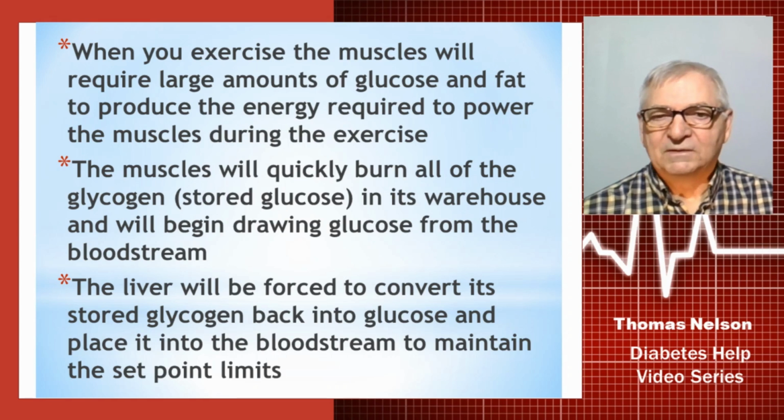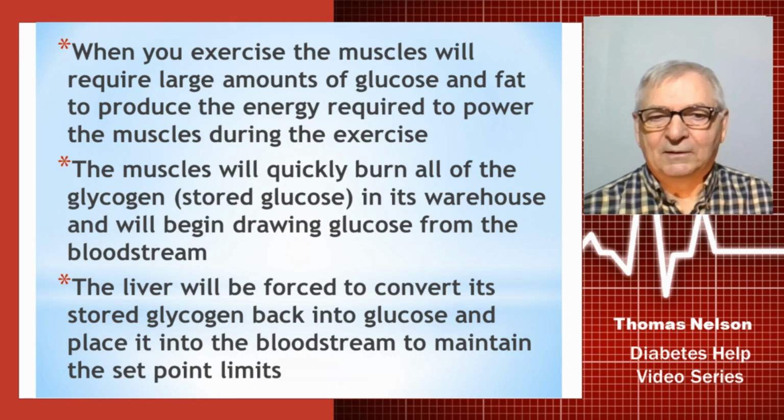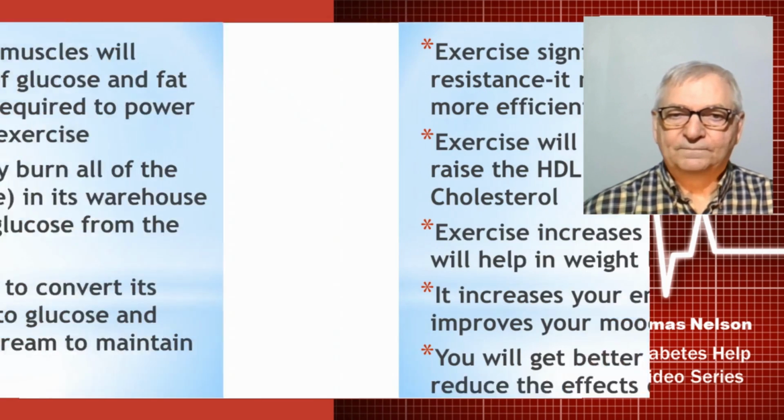So then once your blood sugar starts to drop, because your muscle cells are beginning to draw from the bloodstream, as the blood sugar drops, the control room, the hypothalamus, is going to kick in, and it's going to send a hormone message to your liver to convert some of its stored glycogen back into glucose and put it into the bloodstream to restore the blood sugar to somewhere between 80 and 100, which are the set points, which the hypothalamus uses as a guide in maintaining your blood sugar.